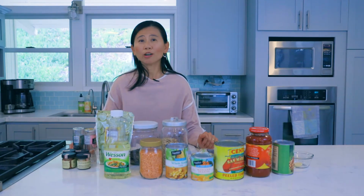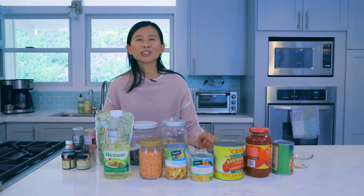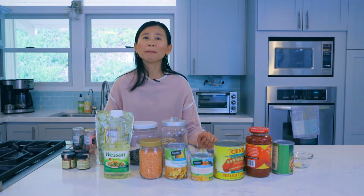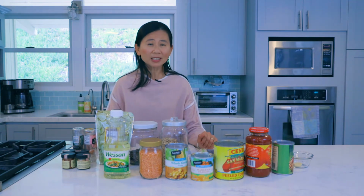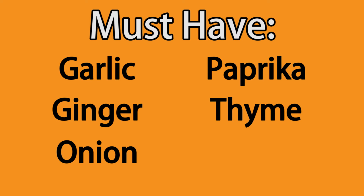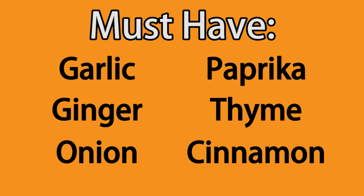Another category of your non-perishables is your dry herbs and spices. Herbs and spices really make the food taste great. Even though fresh is always the best, you need to make sure that you have some dry herbs and spices available in your pantries. Some of the must-haves include dry garlic, dry ginger, dry onion, paprika, thyme, cinnamon, nutmeg.